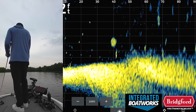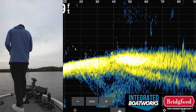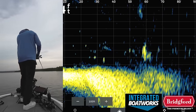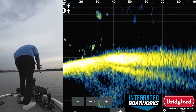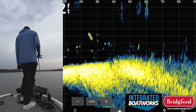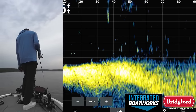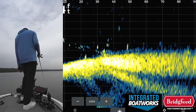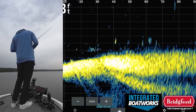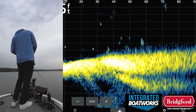So I am very dubious of whether these are actually what these are, because there's just so much going on on the screen. It's just hard to tell. This is kind of what I wanted to show you, because it's getting kind of crazy. I think there are a few bass mixed in with this, because there have to be with that many dots down there. I just don't know how to pick them out from the crowd other than just firing over and hoping. That's not the best strategy, I would say, overall.